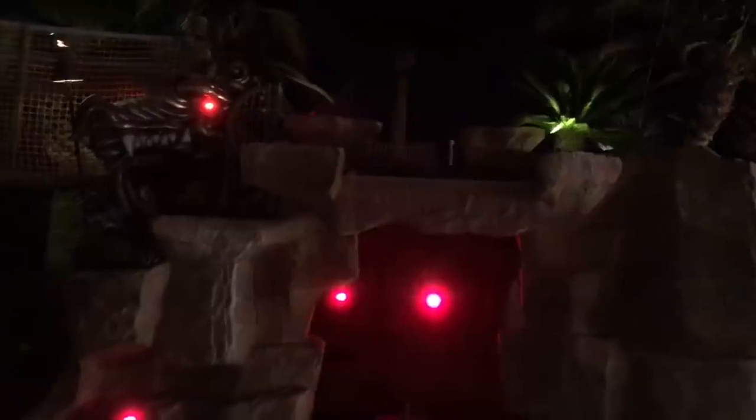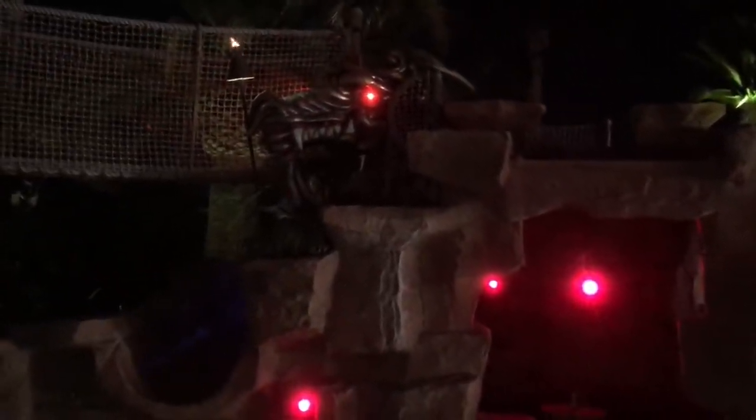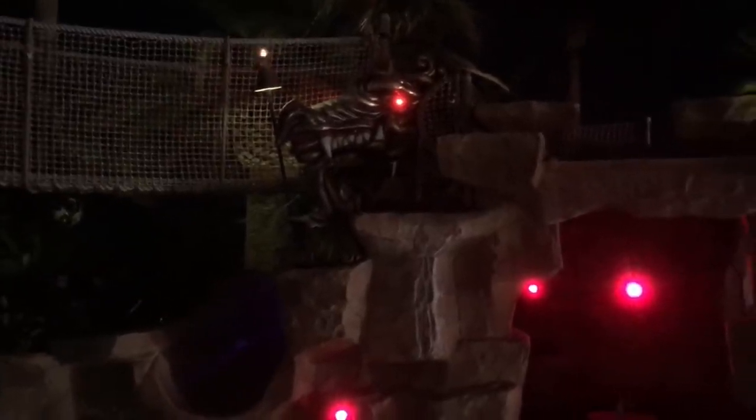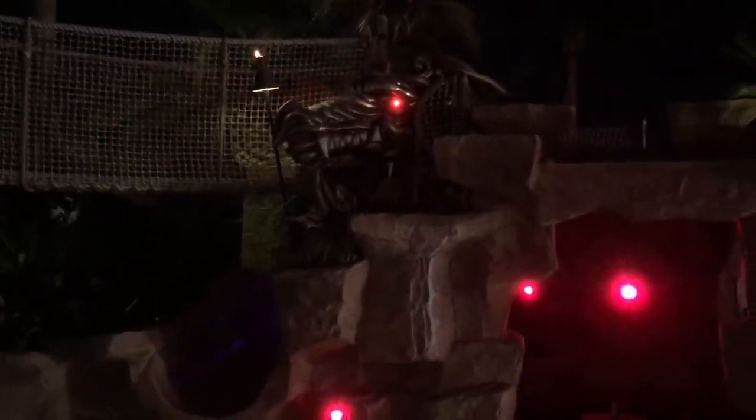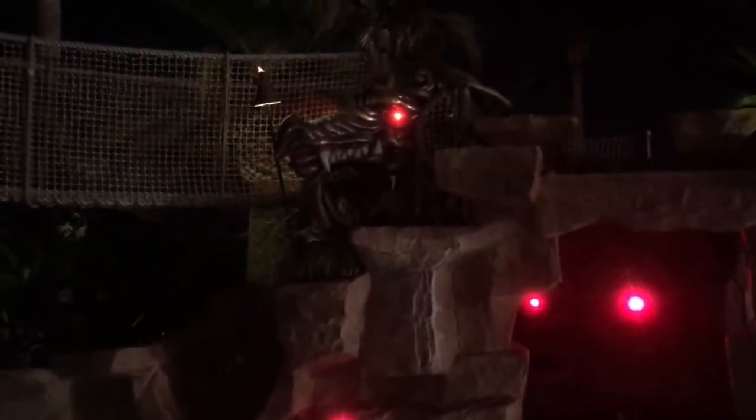And then as we go back out over to these steps and walk up, you can see the pool, which is right next to the bar. And the pool is freaking gorgeous. Look at it. I don't know if you can tell or not, but that right there is like an alligator or a dragon or a crocodile. I don't know what it is with the little glowy light eyes. At first I thought it was a crocodile earlier and it reminded me of Hook, but now I'm not sure. It kind of looks like a dragon.